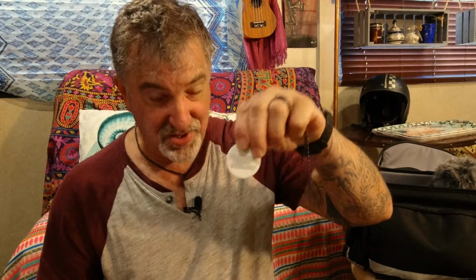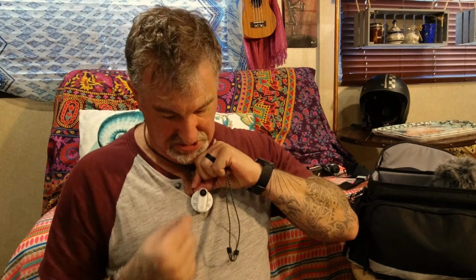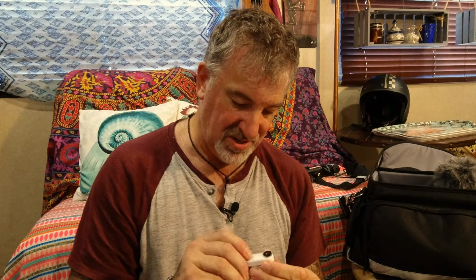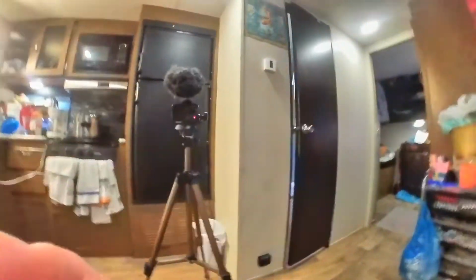You can put one of these under your shirt, just have it clip along and push the button and take photos. Now, why would you want a little teeny action camera? Well, the thing is, and I'm going to take a picture of me talking to you on it, you push the button once and it just runs for 30 seconds. Just takes 30 seconds of pictures.